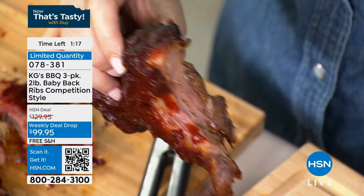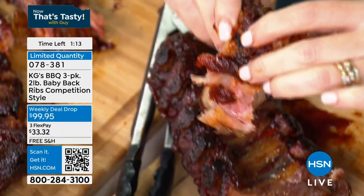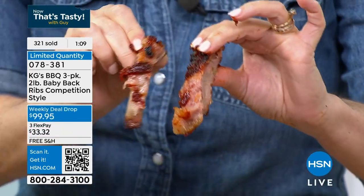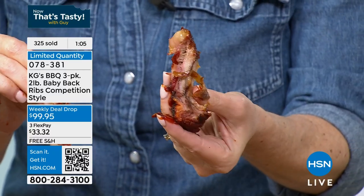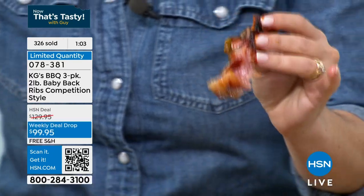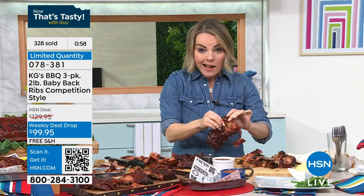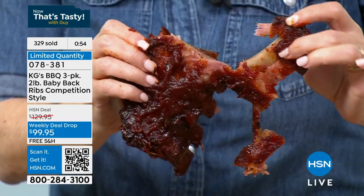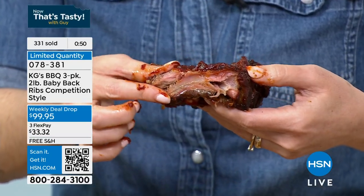So look how I'm just pulling that right off. The bone just fell off of this one, and the bone's coming right off of this one. But look, this is all the meat that I just pulled off of one side. There's the bone, here's the meat. Check that out, that is a huge chunk of meat. Very minimal on the fat. You're getting really the best choice cuts, the best embedded flavor. I'm pulling one apart again just so you can see. And just remember, it's that smoke ring that tells you what's going on.